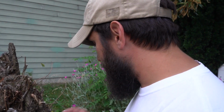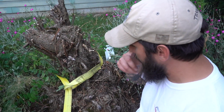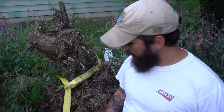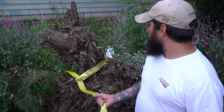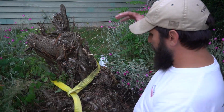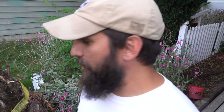So I feel as though it has enough of its roots taken out that I should be able to jerk it with the Jeep, and I have this jerk strap here to be able to do that. So one of two things is going to happen. It's either going to pull this stump and lift it up and make it easy for me to hit it with the chainsaw tomorrow, or it's not going to move at all. So I have pretty good faith in the Jeep. I got it in 4-wheel low, so we'll see what happens.